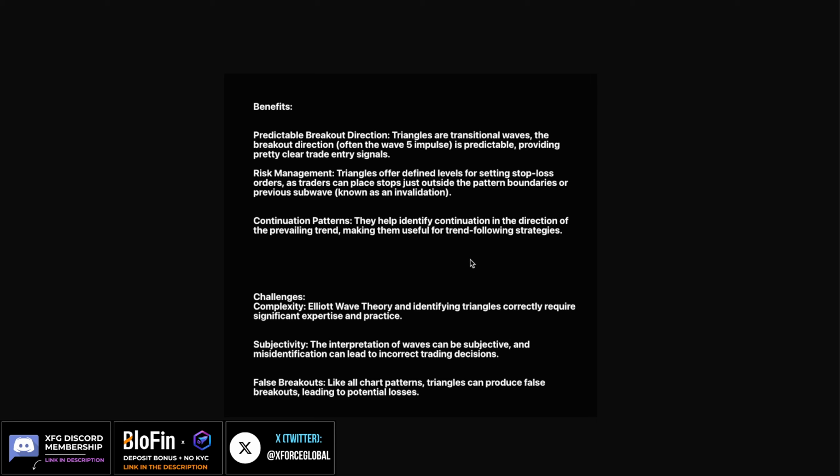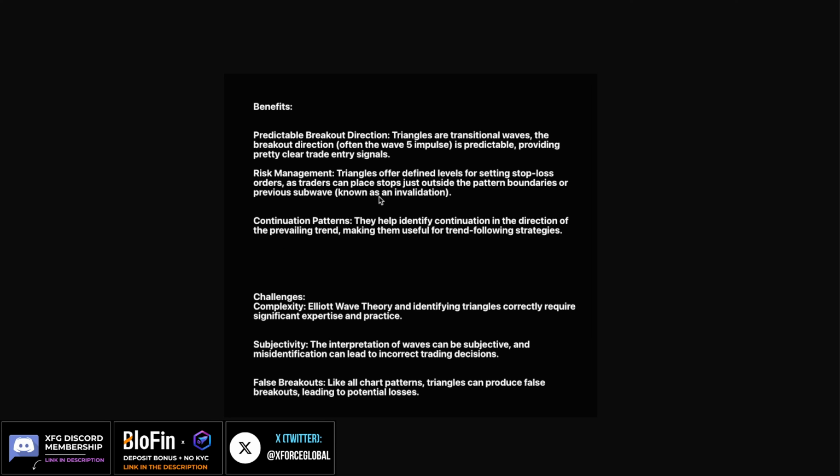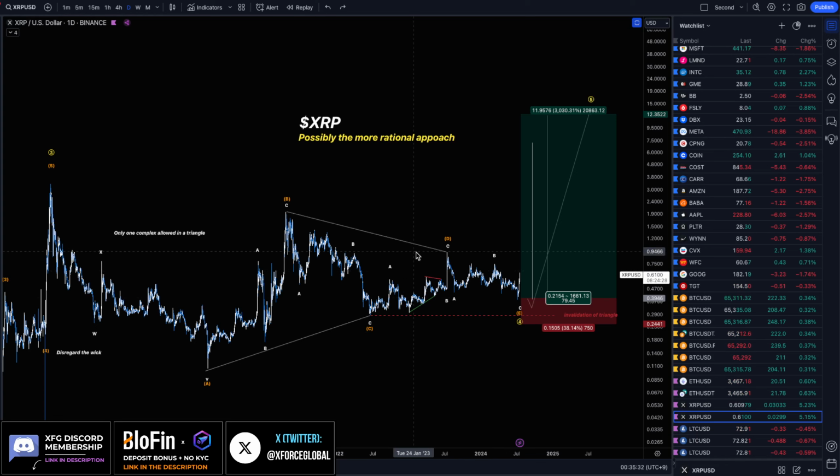What that means is that since triangles are transitional waves, the breakout direction is often going to be seen in wave 4s and breakout in the direction of the primary trend, and in this case, the wave 5, since we're assuming that a wave 4 is coming to a conclusion. This can provide a pretty clear trade strategy signal or entry once you have identified a subwave E being possibly completed within the triangle. And that right there, ladies and gentlemen, is the assumption of our triangle being completed via that subwave E.